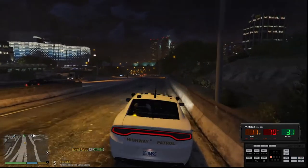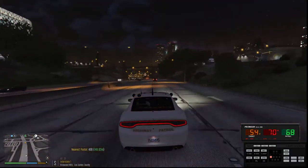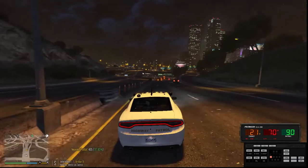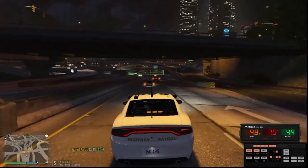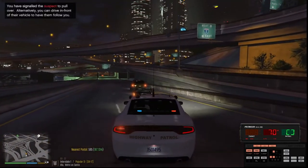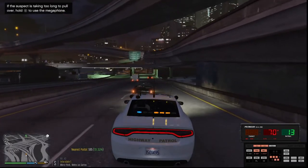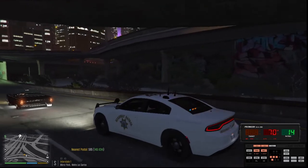Alright. Now they clicked radars, so. Oh my, don't tell me. Okay, I was gonna say, don't tell me it's that CHP motorcycle. I can't pull him over. Actually, I probably could. Come on, stop. Pull over. Whoa, whoa. No, he has underglow too.